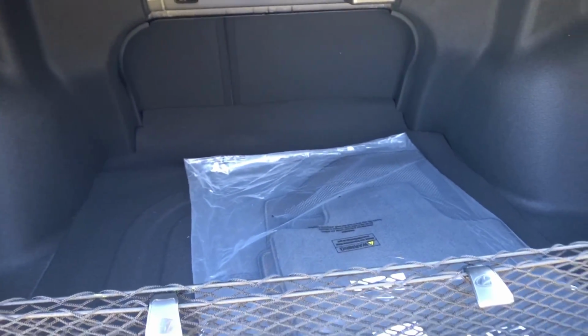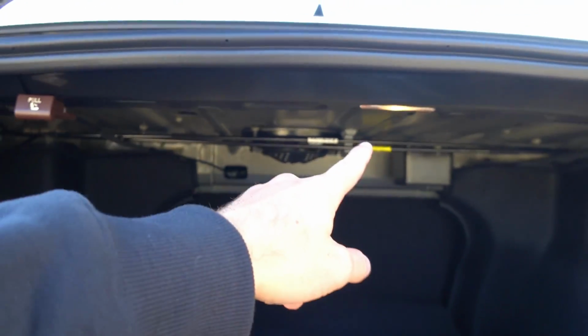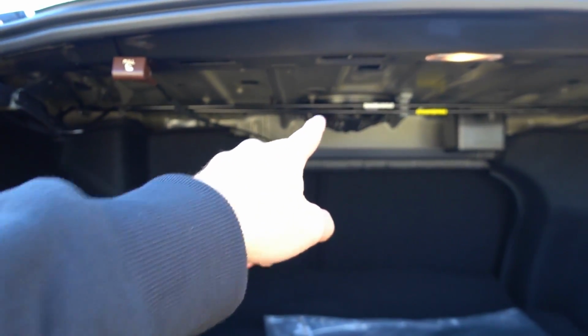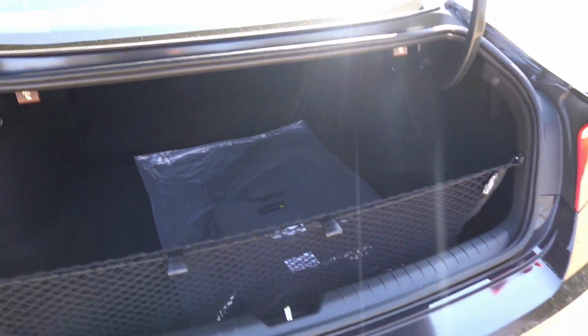Once again, the seats do fold 60-40 split via these levers up here. There is a light up top. You can see your kind of subwoofer there on the rear deck lid for the Bose audio system. So pretty typical trunk space.